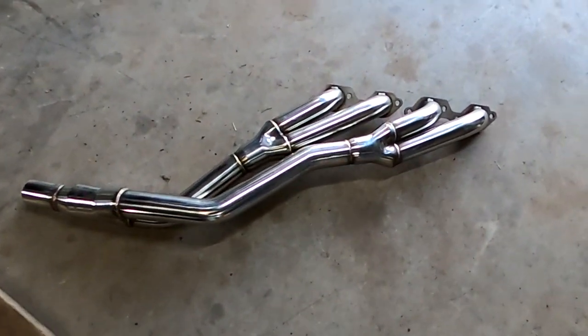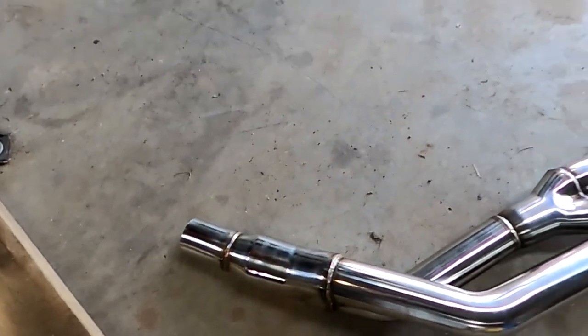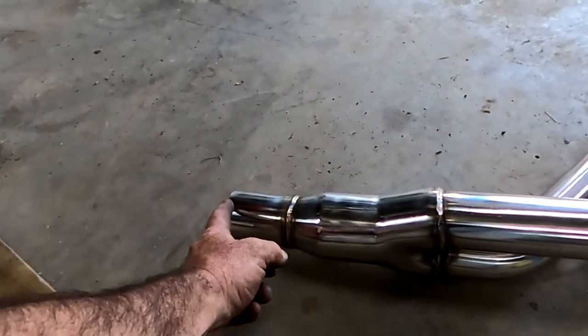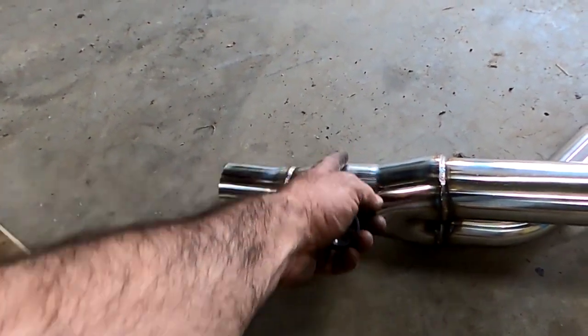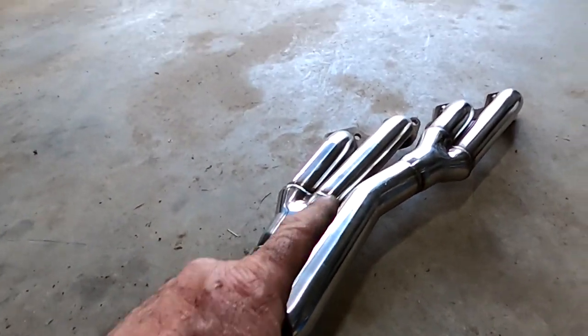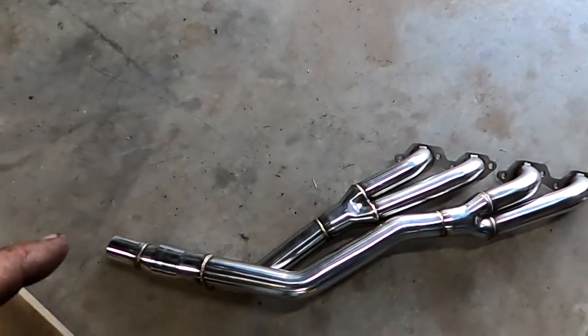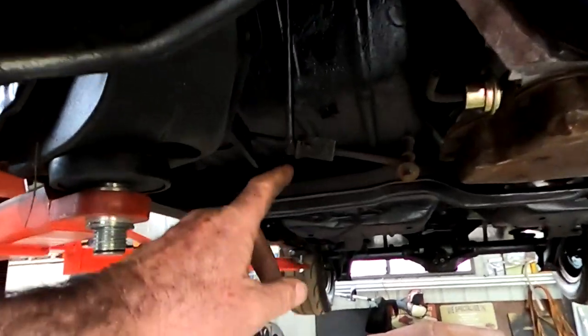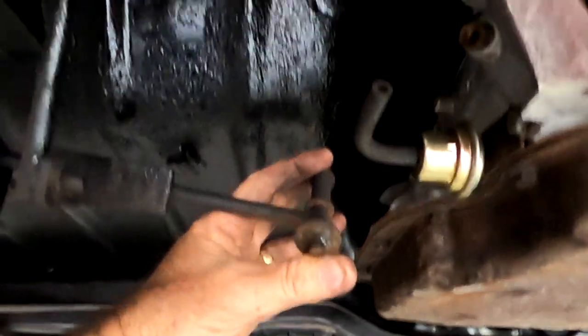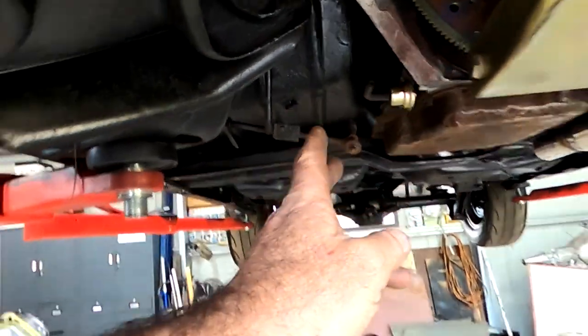Time to start chucking some headers in. And I didn't buy a very expensive header. This is actually pretty reasonably priced. And I think I'm going to cut them about there and put a flange here rather than that, as it necks down quite small. The reason I chose the tri-Y instead of a 4-into-1 collector is because I want to keep the column shift. The column shift bracket is here, and I've got another bracket to come across here, so that selects your gears like so.